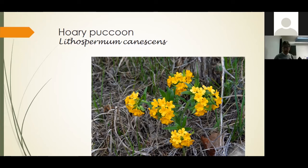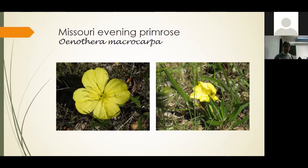Missouri evening primrose, I'm sure some of you have seen that. It's real good if you've got really cruddy, rocky soil, like if you had construction work done where you got rocks and all kinds of stuff in it. Each flower only lasts one day, but on the right, you can see under that flower there's a bud starting up. So they will bloom quite some time.